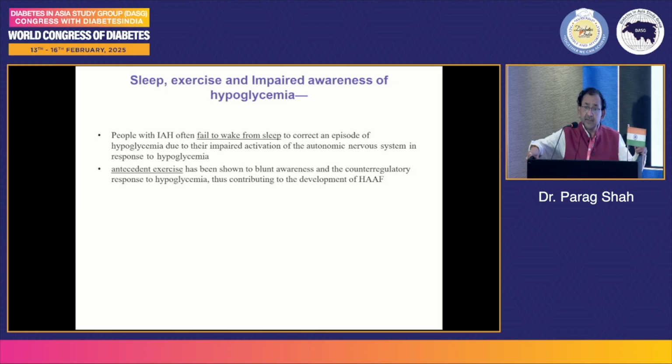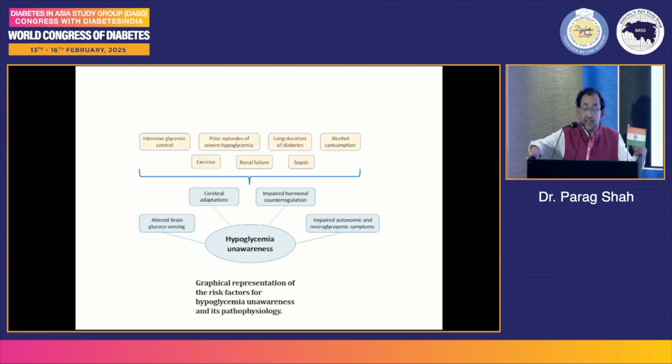In sleep, we have seen lots of people who have nocturnal hypoglycemia. Sleep fails to respond to the hypoglycemic symptoms as well as the counter-regulatory response. And as we all know, antecedent exercise, specifically unaccustomed exercise, can also lead to hypoglycemia. So this is a mechanism by which hypoglycemic unawareness occurs.